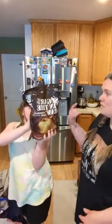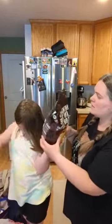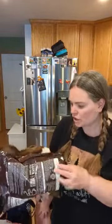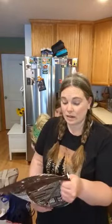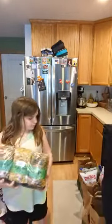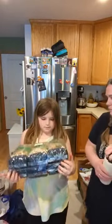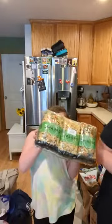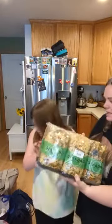Sugar. Yep. So we got 6 pounds of sugar in the raw, turbinado cane sugar. Just for baking and whatever else we might need it for. I'm just continually grabbing little bits at a time, just to continue to stock up. We got some different kind of noodles. We got some organic pasta.